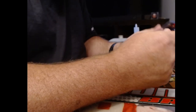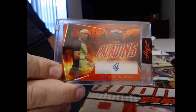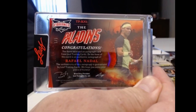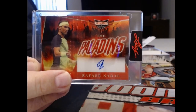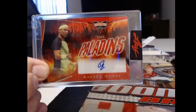I think this is a blood red superfractor. It is Rafael Nadal. As good as it gets right there. I'm a buyer at $1,000. The Paladins. You know, it's funny, he's not in their next product, so I'm hoping they kept this guy limited so he becomes a bit of a short term, maybe, and not overproduced.